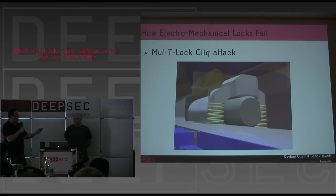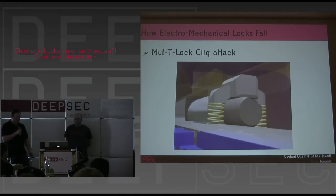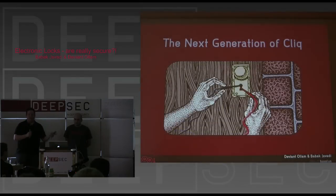My hastily made animated GIF of the vibro attack. Just shaking, shaking, shaking, getting that rotor to turn. Really, really effective and really simple. Now that's the old generation. They've tried to make this better with their new generation.